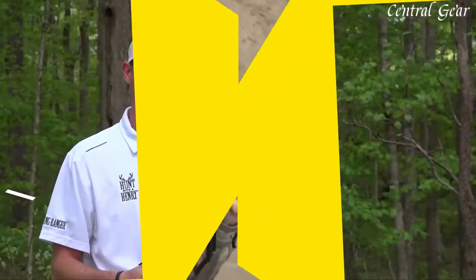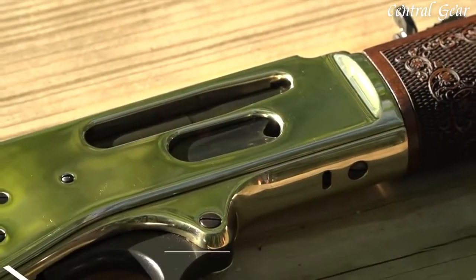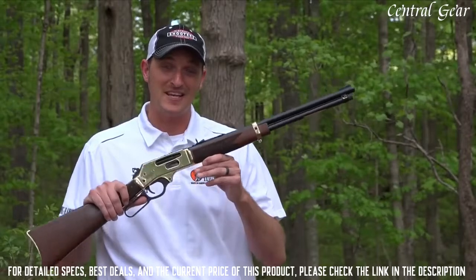Winchester Model 1866 cowboy action shooting, the 38-55 has been resurrected. Henry Repeating Arms just didn't make another side loading gate. They made a side loading gate better.